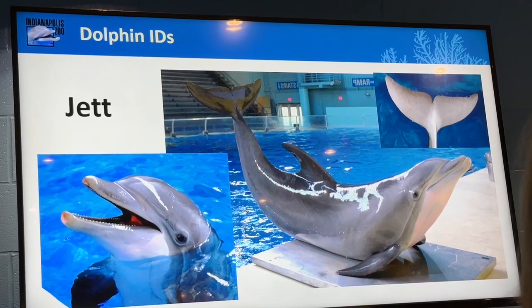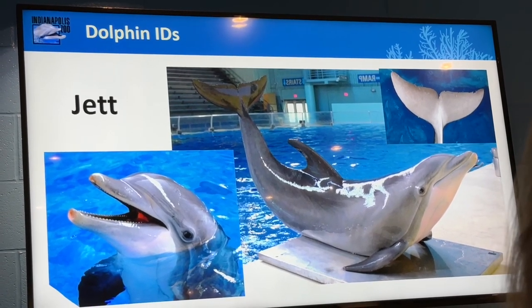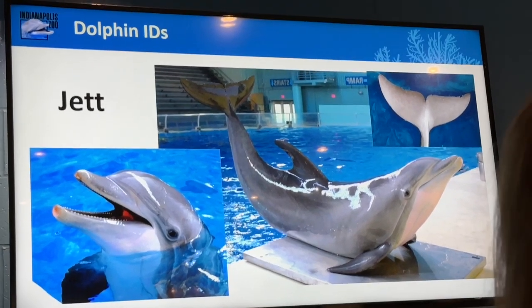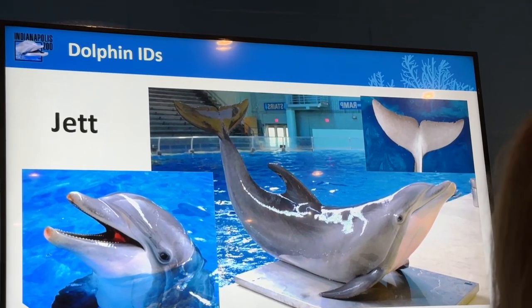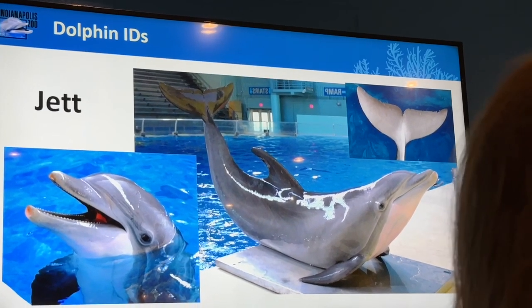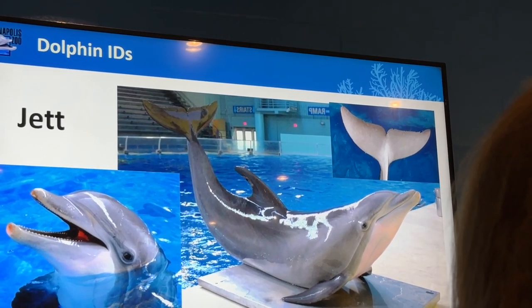Jet here, he's our most dominant male in our pod. And what I mean by that is he's kind of taken the role upon himself to be like, I don't know, the security officer, make sure everyone's getting along, putting his nose in everyone else's business, and be like, hey, what are you guys doing over here? That's not good behavior. So remember how I said dolphins only get one set of teeth in their lifetime? Jet's teeth are pretty worn down because of that role. So he often will take it upon himself to teach younger dolphins what's acceptable dolphin behavior and what's not.